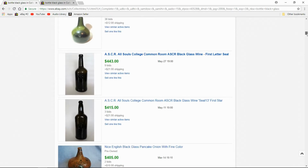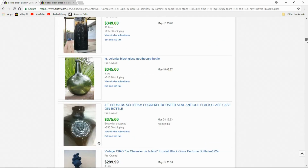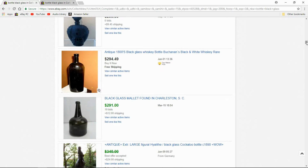But depending on what you have, this is how I'm going to do the research on it. If I can't find the exact item or something similar, like just a typical bottle like this. This is obviously named, so that may not be a great example. But here's one. This one, this is a mallet one.